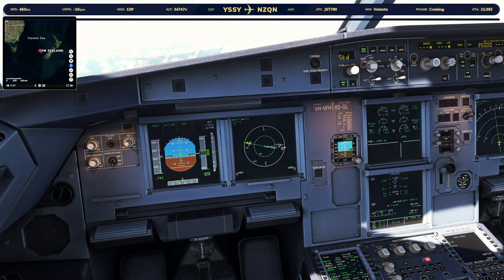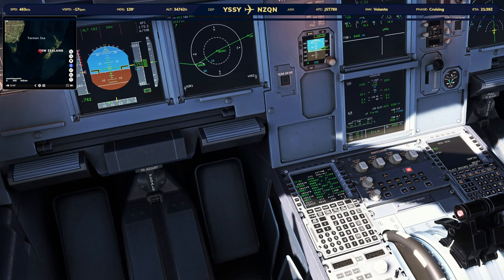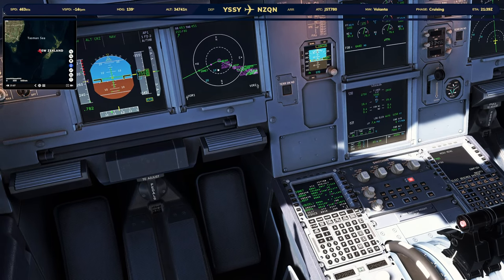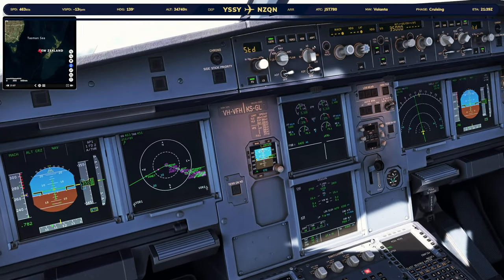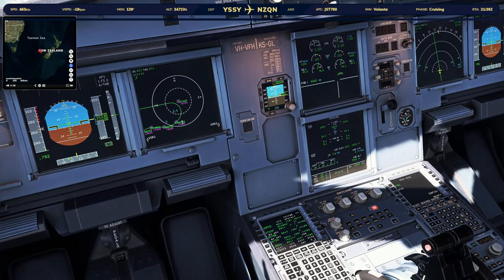Okay, let's do another check of our flight plan. There is the waypoint of ATKOS. We're going to turn left. And there is the UBDAM approach. Going down to KOSPA, and we're gonna slow down to 210 knots, going around this little circle. Okay, the plan looks correct.